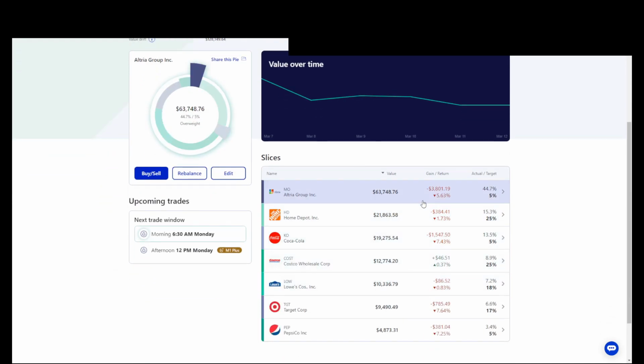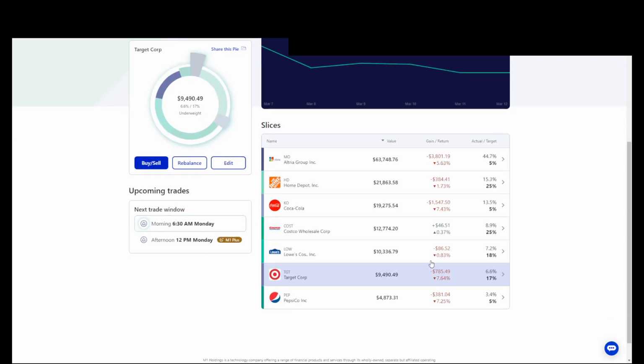Altria was down 5.63%. That's pretty huge. Coca-Cola was down 7%. This is almost staggering when you look at Target being down 7%, PepsiCo being down 7%. Costco was in the green, Lowe's down just under 1%, and Home Depot just under 2%.